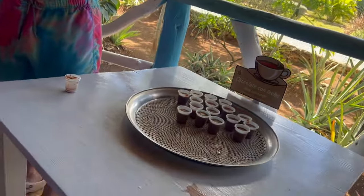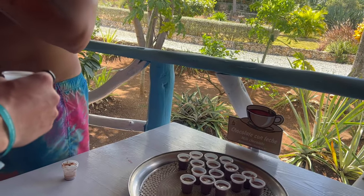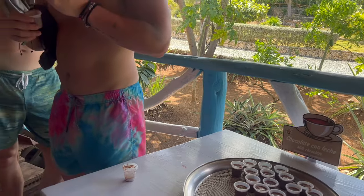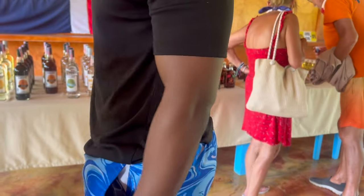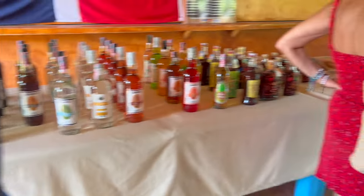It's good. Milk chocolate. It's all the dust in there. It is good though. Very rich. You want to taste the tea one next and then the Mamawana last?